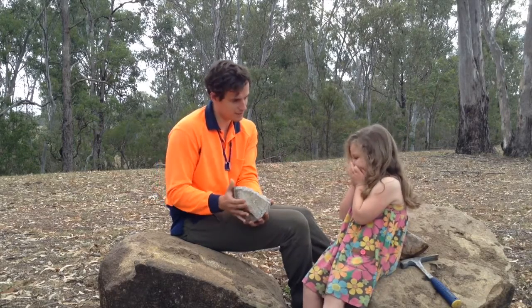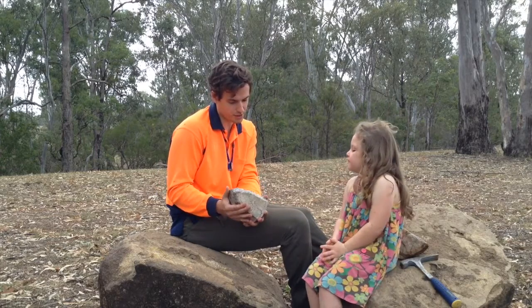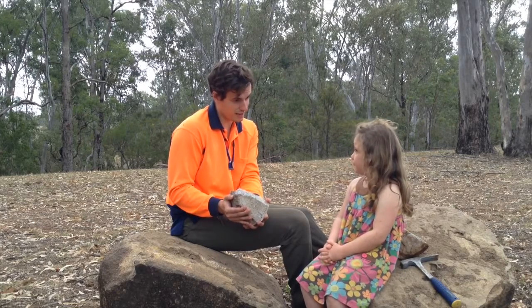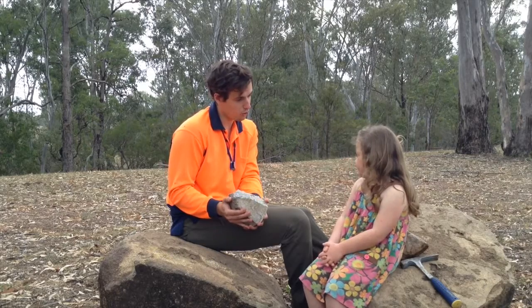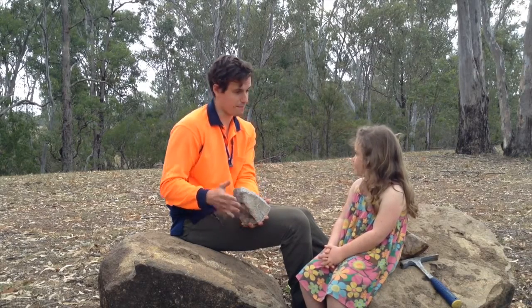So this here, do you know what this type of rock is? So this is a granite. So a granite is an igneous rock. Have you heard of an igneous rock before? So an igneous rock forms from a magma. Or it can be a volcano.